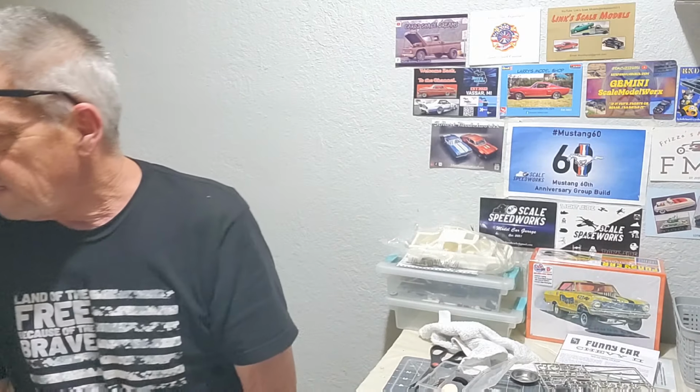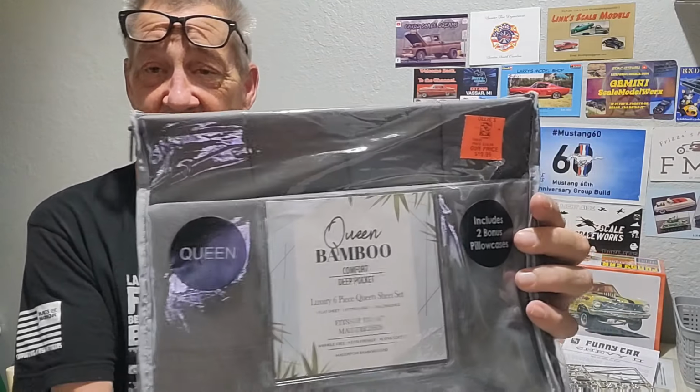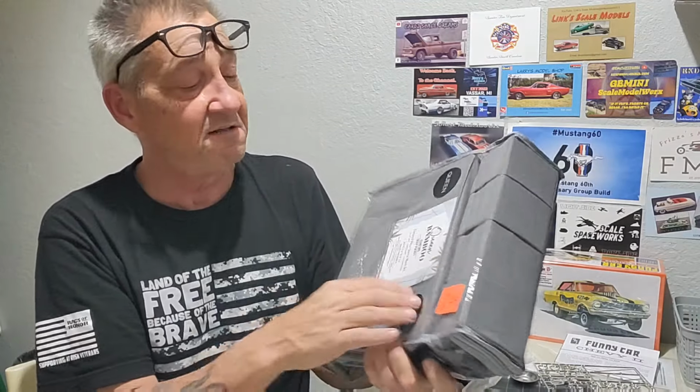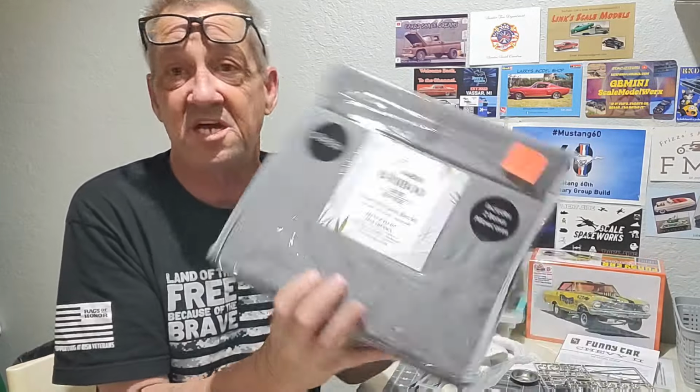Then I was telling you guys one other time when I went to Ollie's, I purchased a set of their queen sheets, and I gave it a good review for you guys. These ones were $20, but they do have the ones like I bought for $17. So if you want a nice cheap set of sheets, you can wash them 2 or 3 times, throw them away, get another set. It's worth the money.